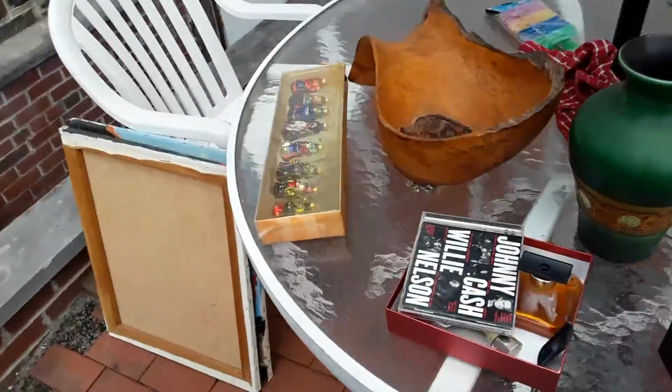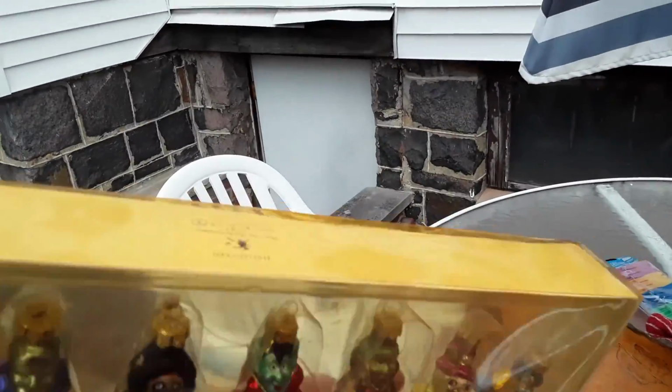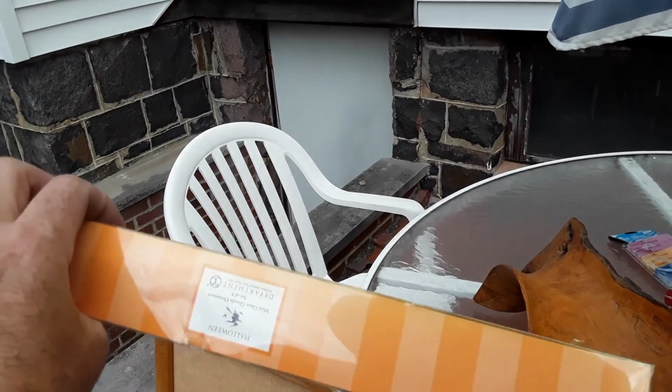All right, continuing on. This was $5. And the box is very yellowed, and I guess that has to do with age.